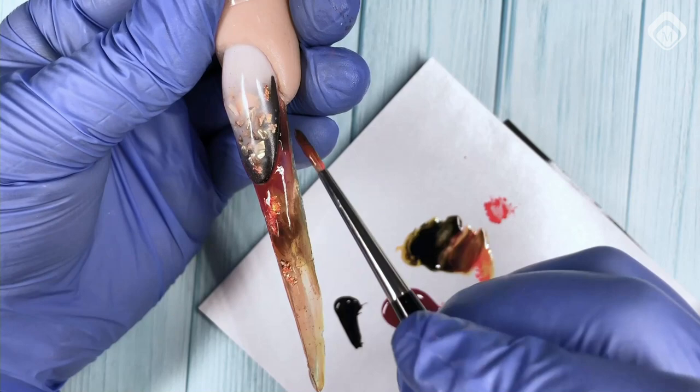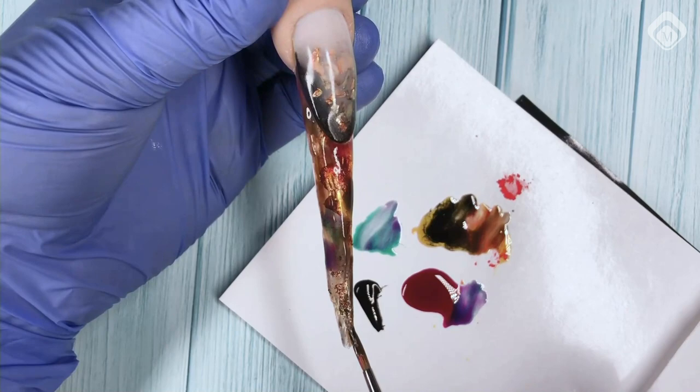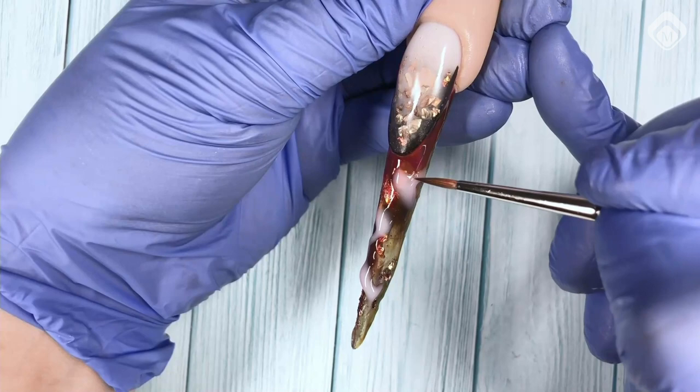But transparency, like a milk pot nail. Only then with different colors in a fall design. Not too harsh. Cool. And that leaf gold always in these designs. And that nail bed. Look at that nail bed. I love that nail bed. Yeah, the nail bed is cool.